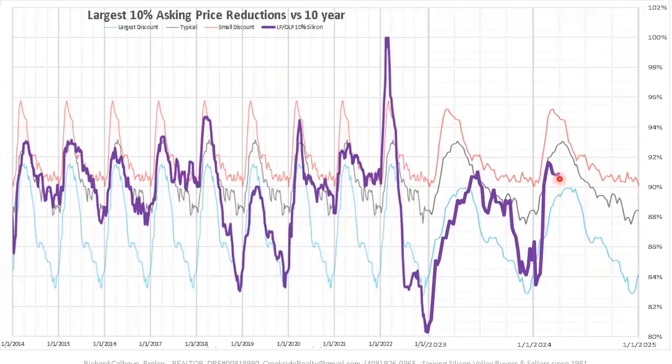This is the largest 10% of the sellers that are doing the price reductions. I talked about most sellers don't have time to do a price reduction. So instead of looking at the median or the 75th percentile, I go out and I look at the extreme. And that's why in a hot marketplace at this time of the year, you're right here at the first, second quarter borderline on basically April the 1st. You're up here and the seller is doing like a 94.5%. So that would be a 4.5% price reduction in a hot marketplace, because you're only looking at the 10% of the sellers that are taking the biggest price reduction.